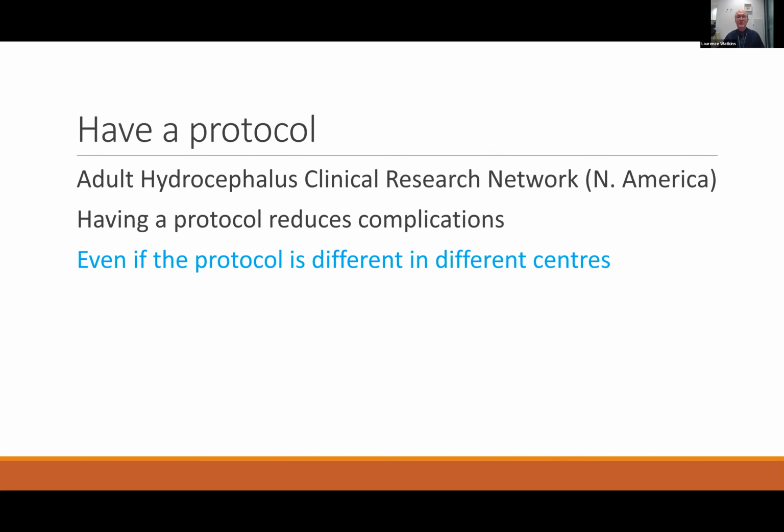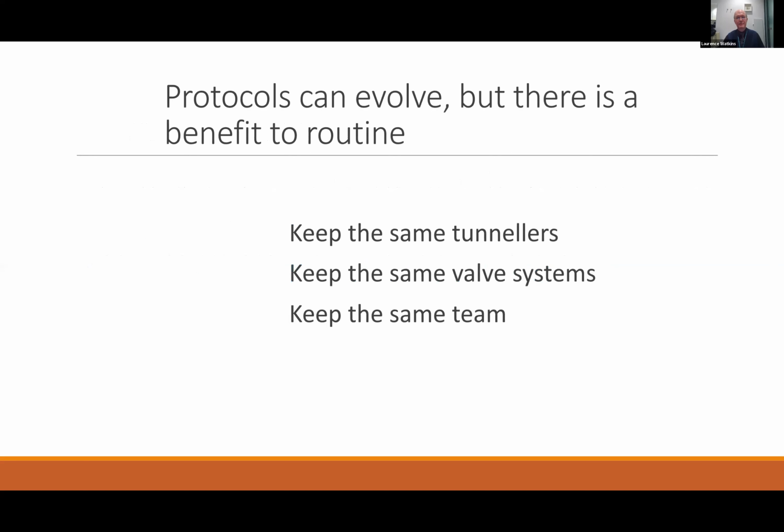So have a protocol and stick to it in your unit is much better than not having one and just letting everything be ad hoc. Protocols do evolve, but there is a benefit to routine. And so if possible, keep the same shunt tunnelers, keep the same valve systems that you're used to and familiar with, and keeping the same team if you possibly can. The fewer variables from time to time, the more likely you are to have a successful routine.